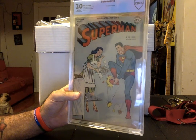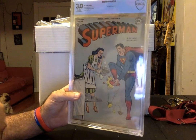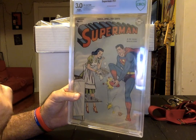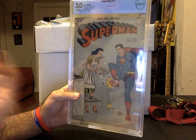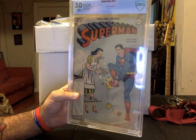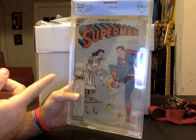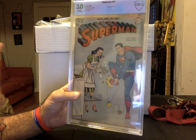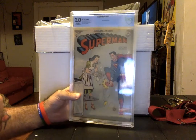So, yeah, he does story number 3. There are like 3 stories in here. He does the 3rd story. So it was pretty awesome to find out that his first work on Superman ever was a Golden Age book. So if you're a big Curt Swan fan, you should definitely get Superman number 51 because he does the interior art. So I think that's really awesome.